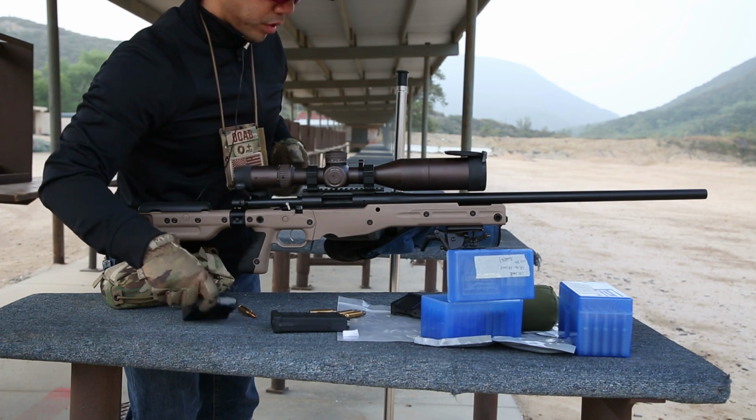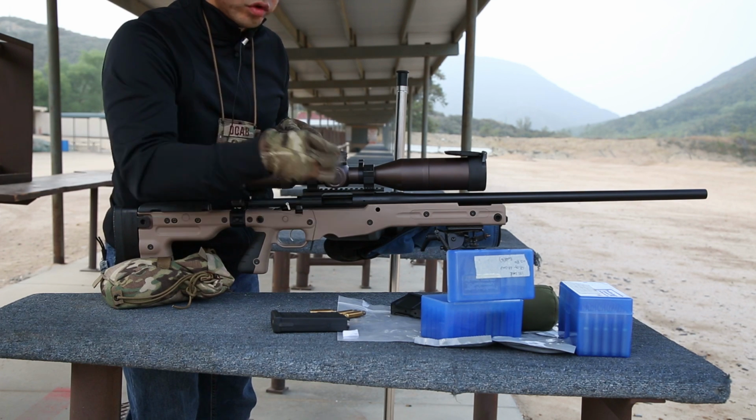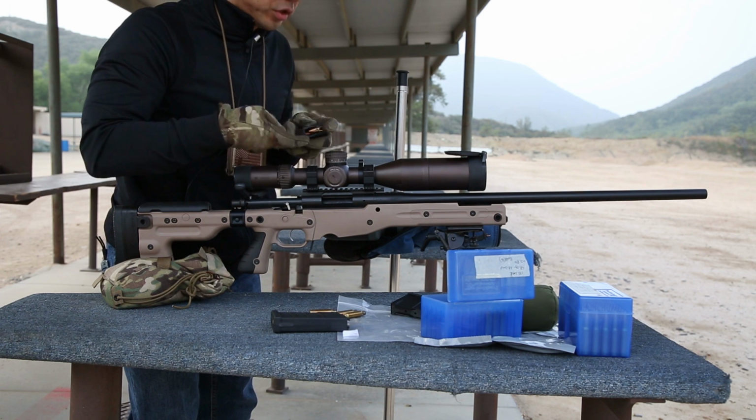But I'm gonna go ahead and shoot these 5 more rounds off these last Sierras, and I'm gonna go to the Berger 175s so I can get my actual zero after I let the barrel cool down, of course.